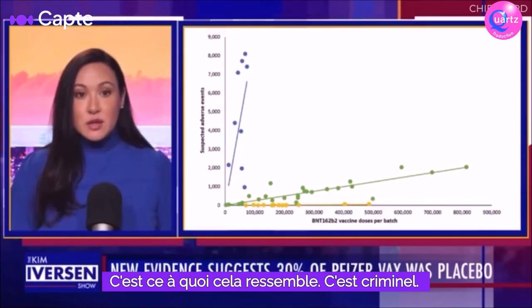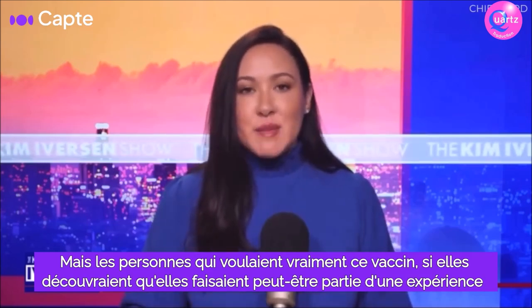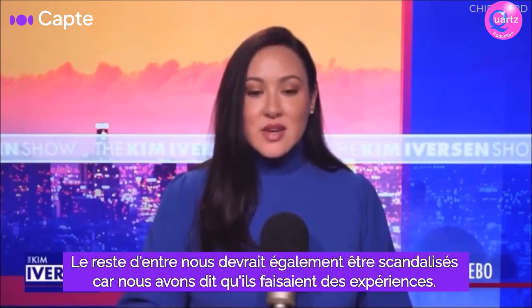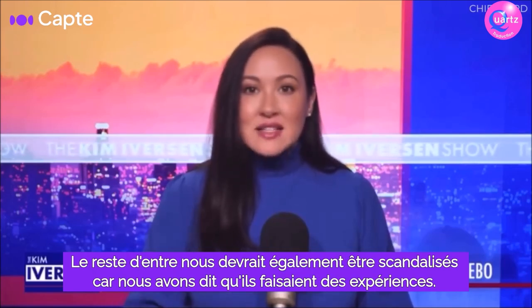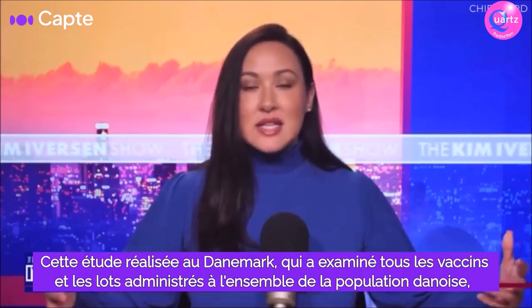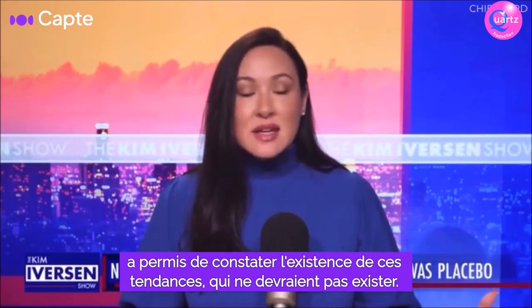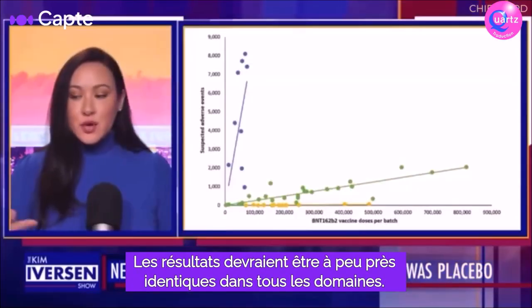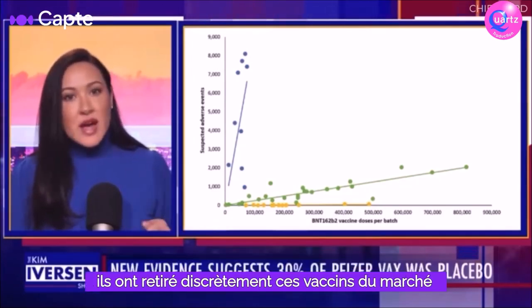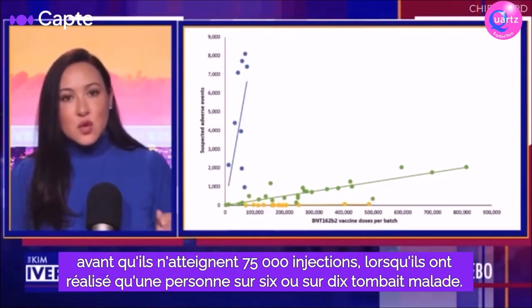This is criminal. But for those people that really wanted this vaccine, to find out that they were maybe part of an experiment where there was a 30% chance they didn't get the real thing, they would be outraged. The rest of us should be outraged as well. This was an experiment. And this study that has come out of Denmark looked at all the vaccines and the batches that were given to all the Danish people, and they were able to see these trends, and it shouldn't have this kind of trend. It should be pretty much even all across the board. But they found 3 different groups, and they found that blue group, they pulled those vaccines quietly out of the market before they hit 75,000 jabs when they realized 1 in 6 or 1 in 10 were getting sick.